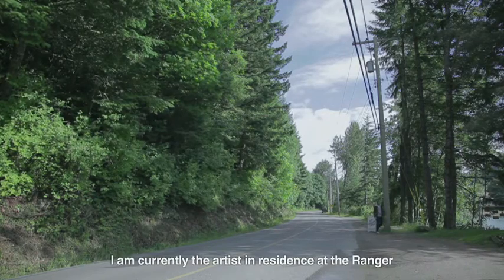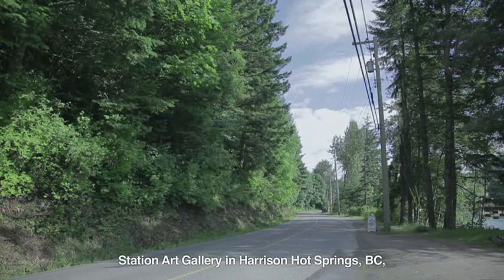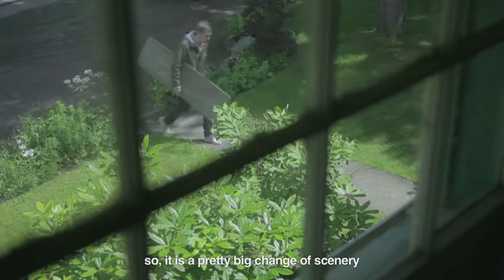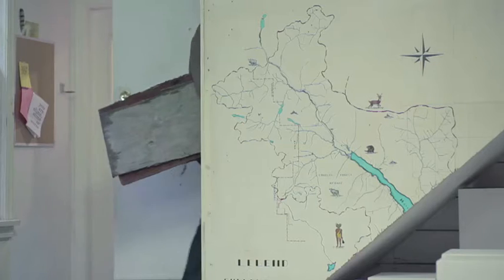I'm currently the artist in residence at the Ranger Station Art Gallery in Harrison Hot Springs, BC, which is about 2.5 hours east of Vancouver, so it's a pretty big change of scenery. It gives me a lot of free time to work on projects.